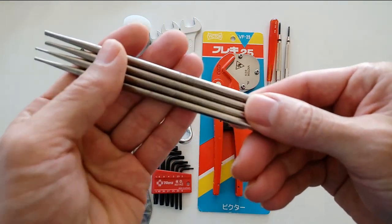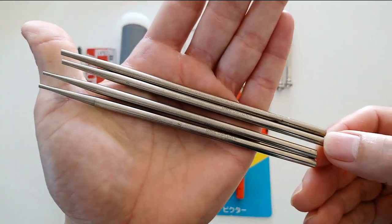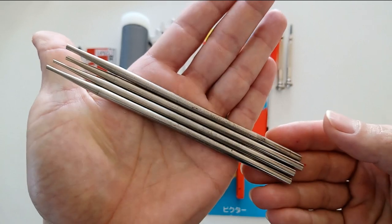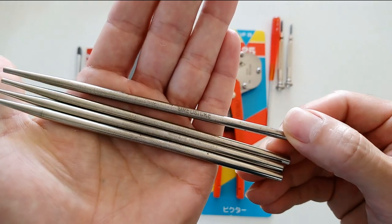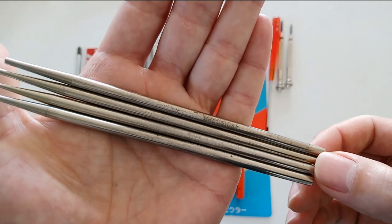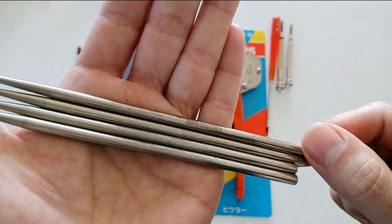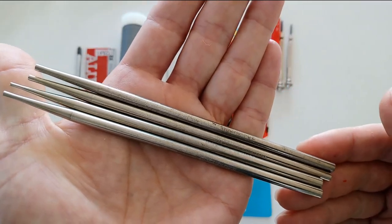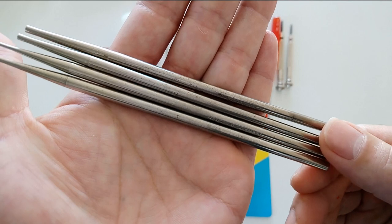Let's move on with something NOS, vintage. The funny thing is my wife mistakenly thought I had bought stainless steel chopsticks, like the Koreans like to use. Anyhow, these are actually pin punches by a manufacturer that is no longer, oh sorry, I'm wrong. The company still exists. It's called, I could be butchering that name, Dreusicke. It's a German company. These are all stamped made in West Germany.